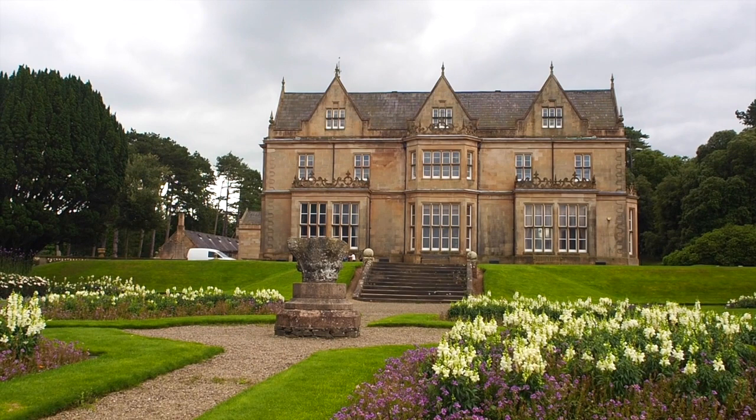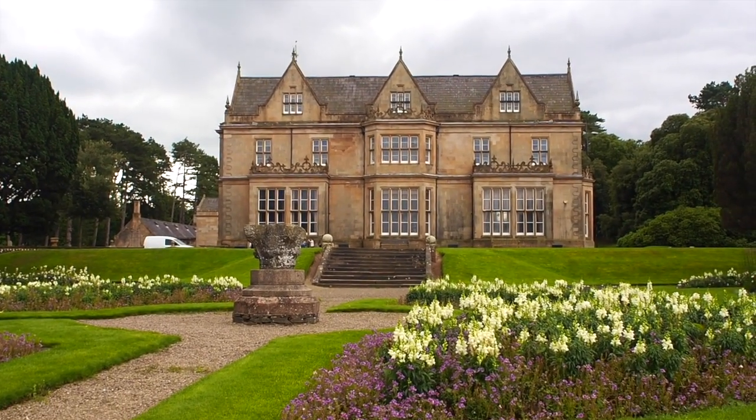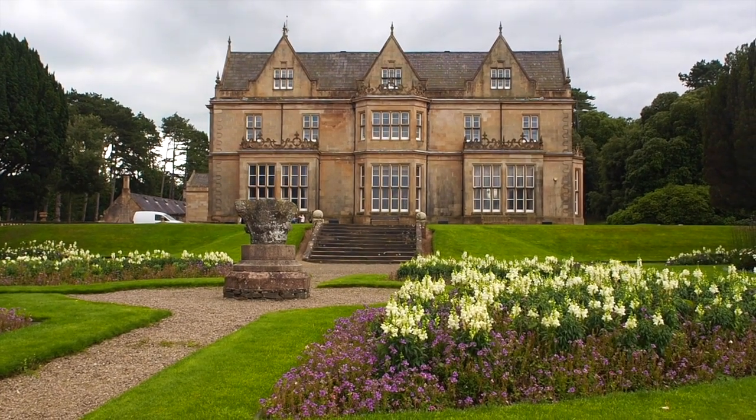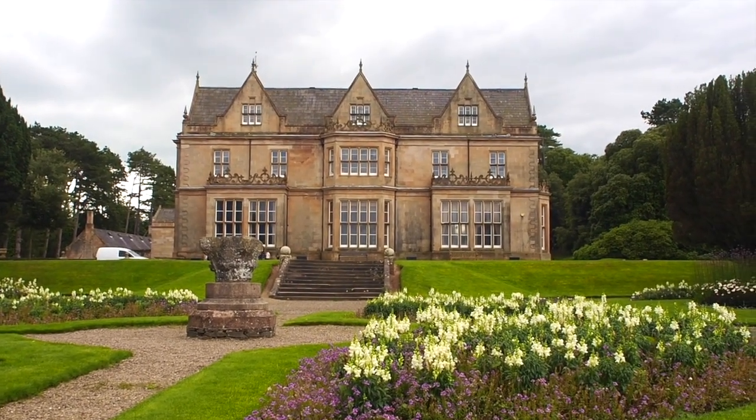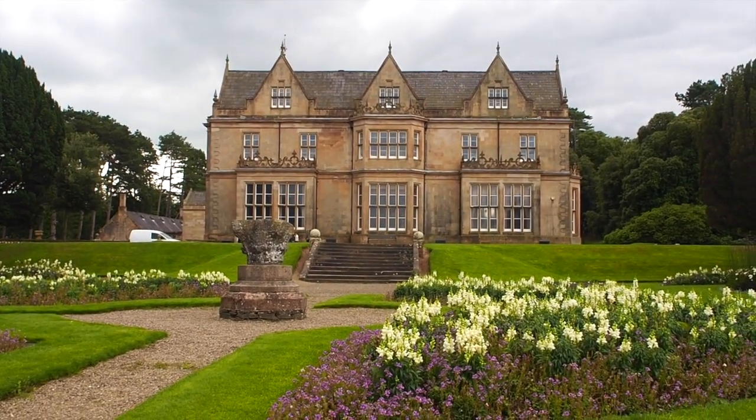So apparently this is Bangor Castle. It's not really what I was expecting. But it's still very pretty, and it's got some beautiful grounds down to a walled garden, but we haven't got time to go to the walled garden. We need to move on to Larne.